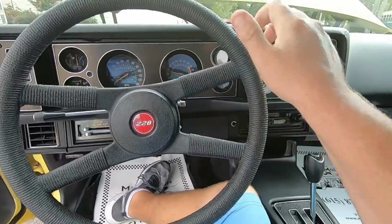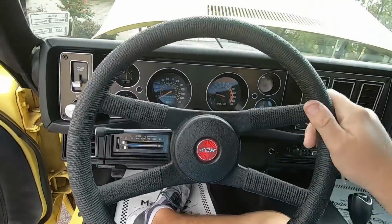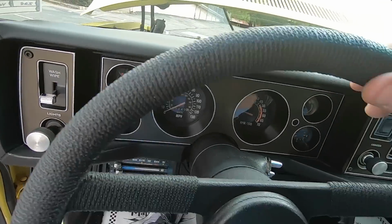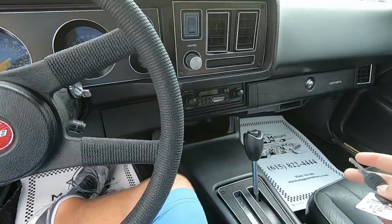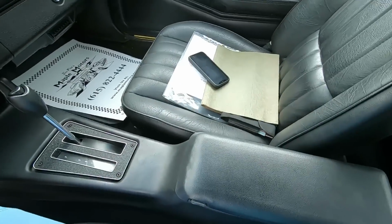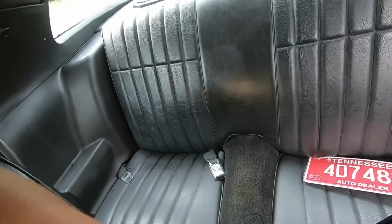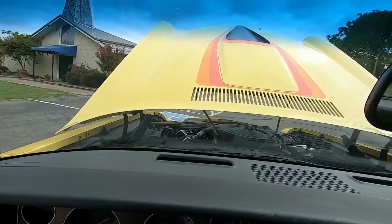Old steering wheel, it's not sticky. I hate when the sun gets on these, especially this style, and it just makes it so sticky. Use WD-40 and rub down on it, and it actually cleans it up nicely. The interior is in good shape. Package tray looks good. Headliner looks good. Dash is not cracked up.